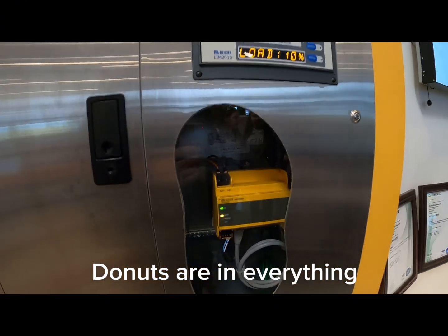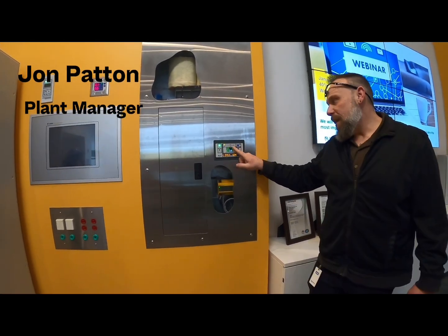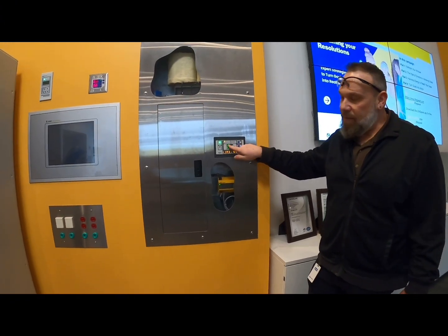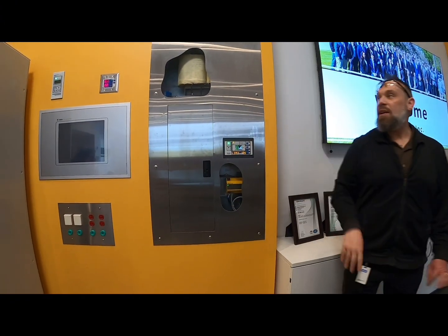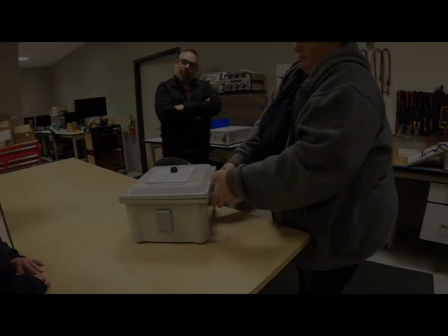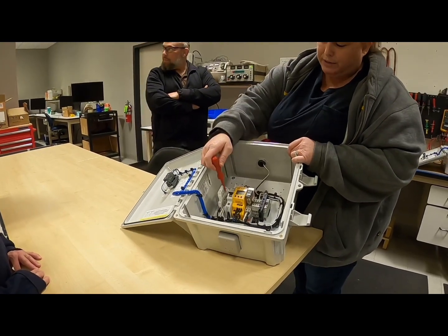But how precise do these panels have to be? How much electricity is outside of this panel. So it only takes milliamps to stop a heart. So imagine, we really have to be dialed in to make sure that everything's staying in that panel. Bender's Marina guards are used to protect people from electrical currents in water.